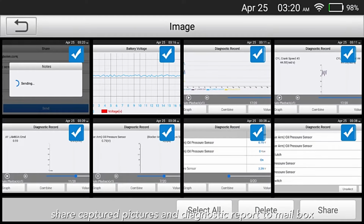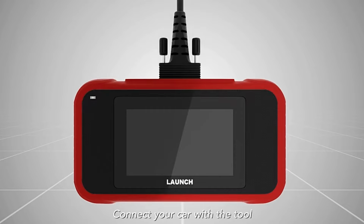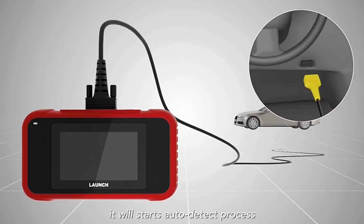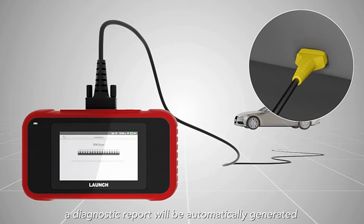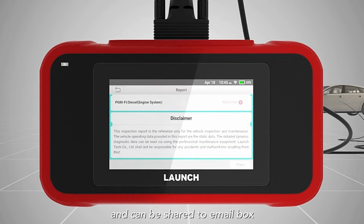Share captured pictures and diagnostic report to mailbox. Connect your car with the tool. It will start the auto-detect process. A diagnostic report will be automatically generated and can be shared to email box.